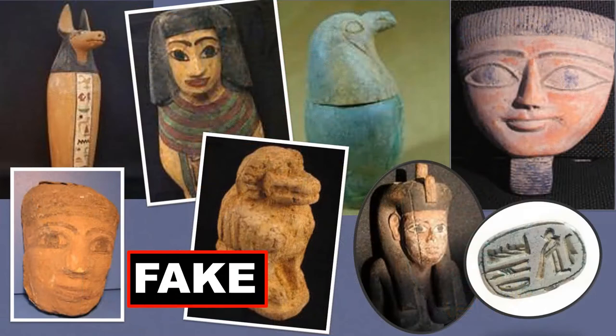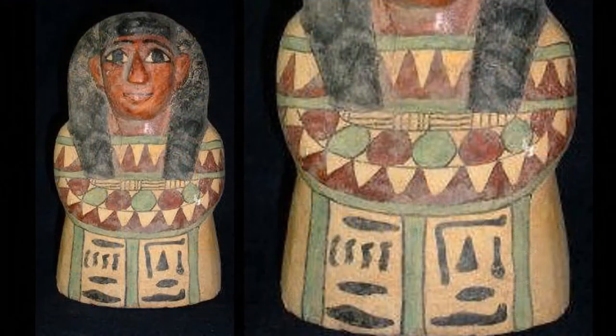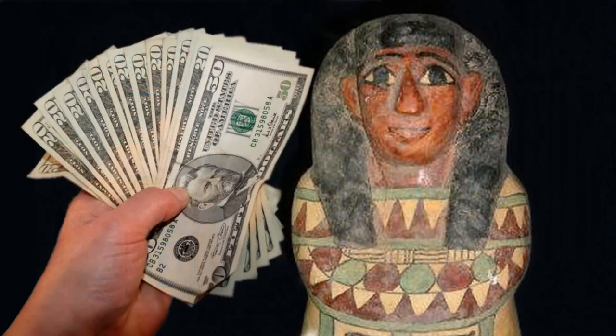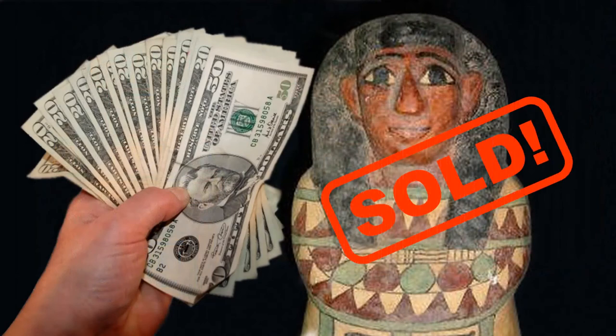It's amazing how many fake Egyptian artifacts are being sold online. This crude and obviously fake so-called Ptolemaic period burial mask from a select private collector has the worst attempt at hieroglyphics I've ever seen. But it's still sold online for $120. Clearly not a bargain any way you look at it.